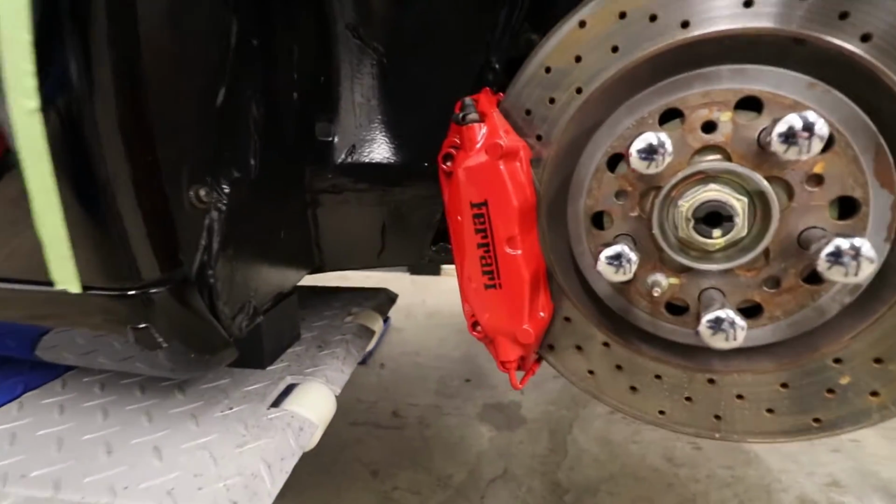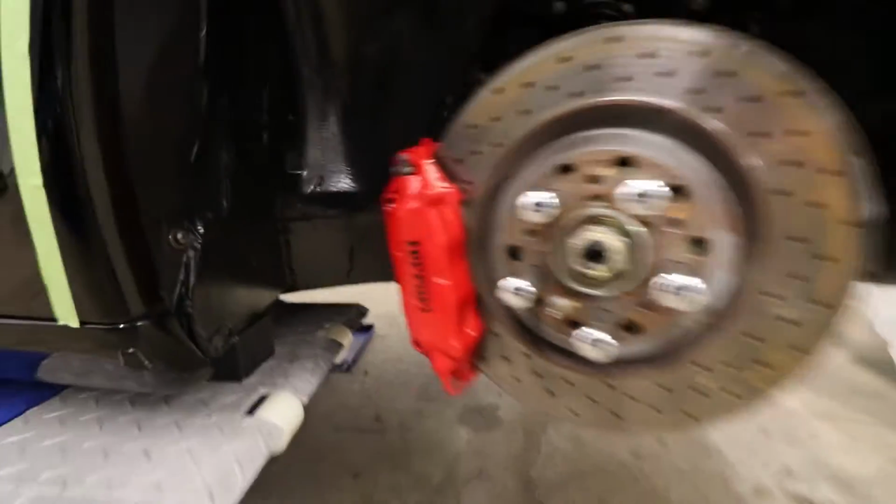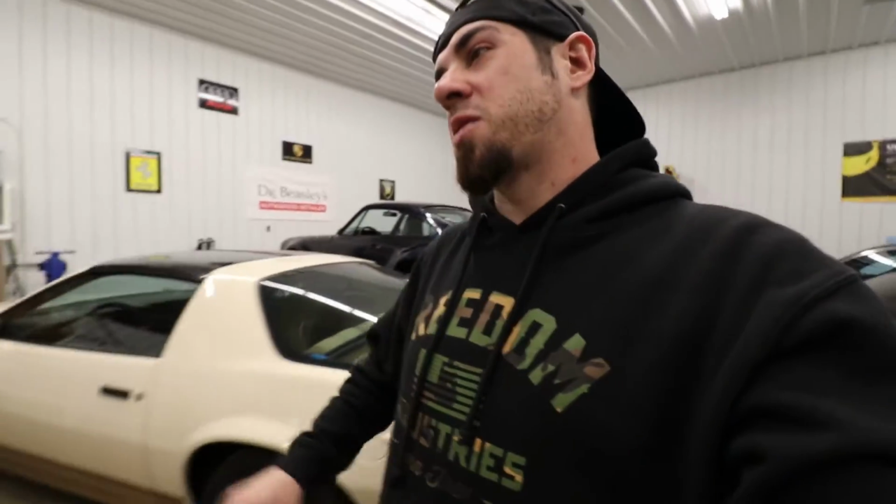We did touch up the Ferrari red brake calipers. They look pretty good. But we are getting a machine. I don't want to talk too much about it, but we are getting something here in the next few weeks that will be able to bring all of that stuff back to its 100% factory finish. So be on the lookout for that.